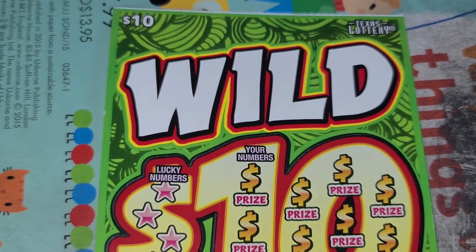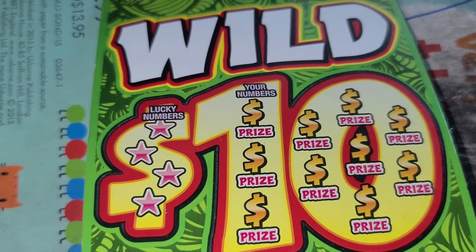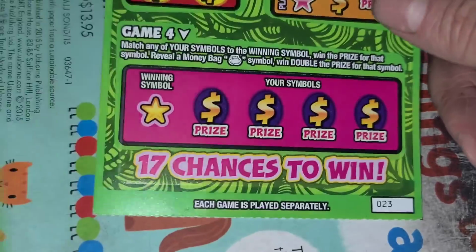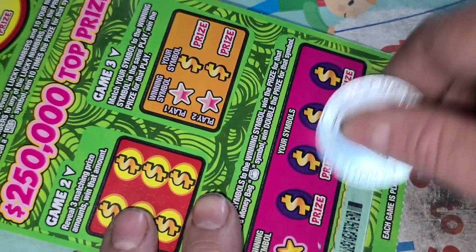Here we go. This is an only scans episode, so we are going to scan these tickets before we play them. As you can see, they have not been scanned yet. Here's one that has. So lost on 22, now we got 23. We'll scan it and we'll listen for the woohoo in the Texas Lottery app.